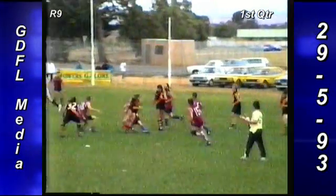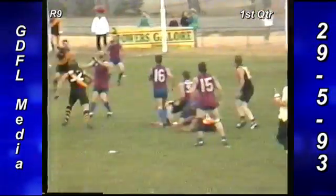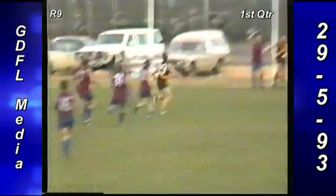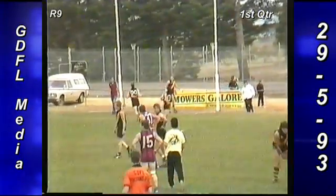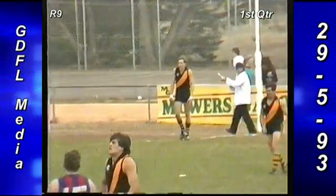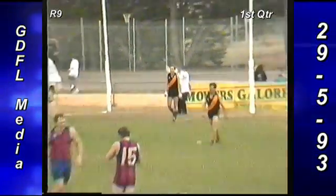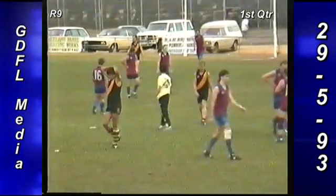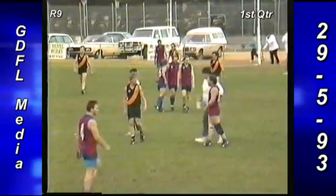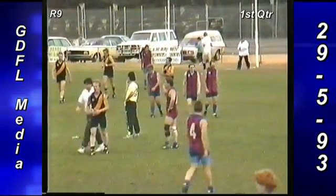Over the back of the pack, the high flyer Tillman, but lost the football through a great tackle. The loose ball now picked up by Benyon, who hand passes to Wall from 30 metres. He shoots, but he's offline as the siren sounds to terminate a pretty entertaining first quarter of football. A very entertaining one, Cookie, as we had all sorts of things happen in this first quarter here this afternoon.